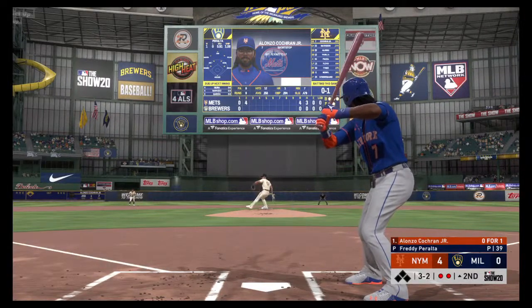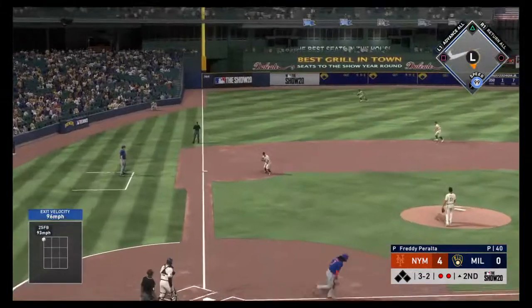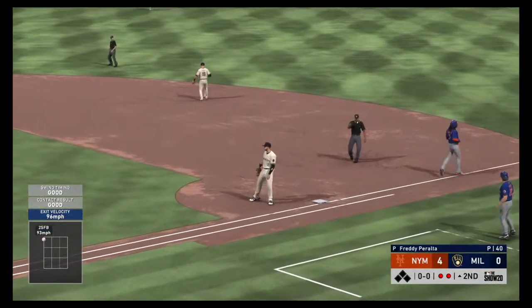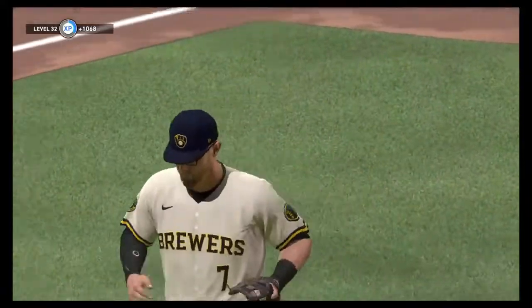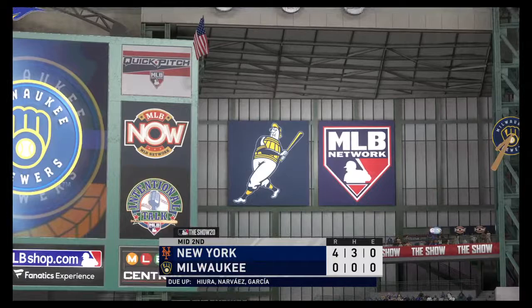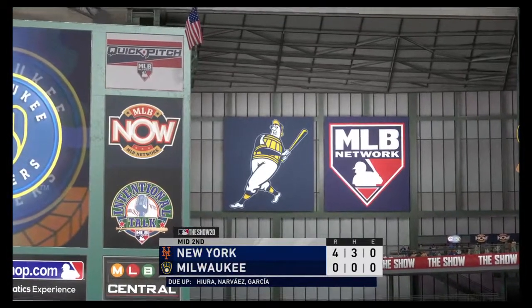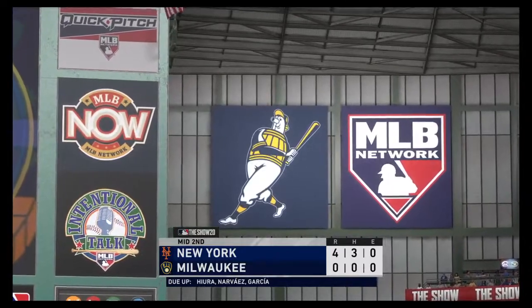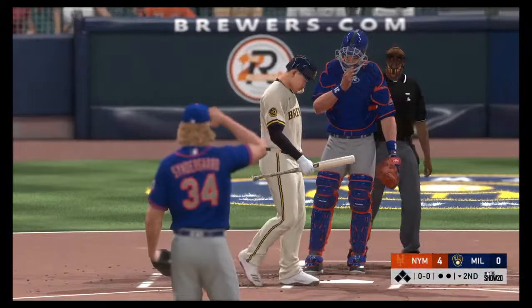Another payoff pitch. A bouncer to the left side. Throw in time, and they stop the bleeding as this side is retired. So 4 runs in the inning, and they come on the strength of the 2 big flies. We'll go to the bottom half of inning number 2. Mets out in front, 4-0. And that'll bring up Keston Hiura.